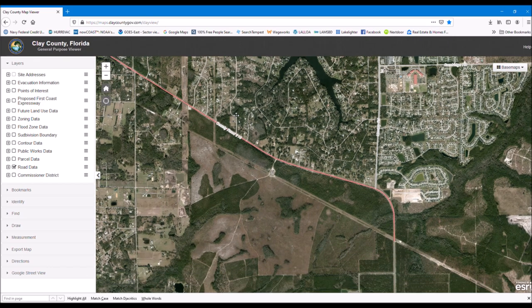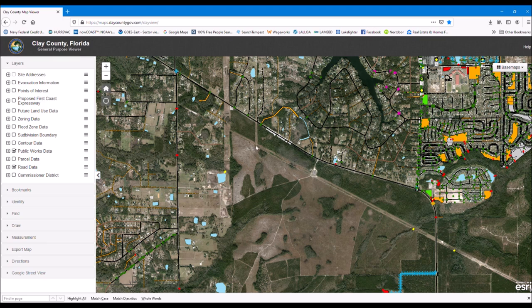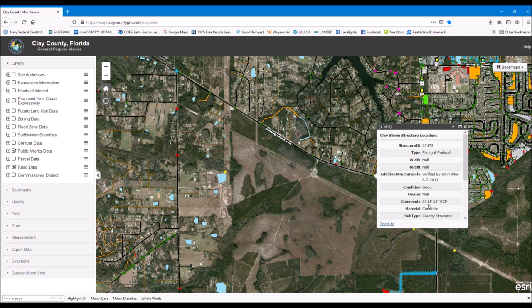But first, let me run back a little bit and select Public Works data over here. Now, when you have selected the Public Works data, I would like for you to note the green dots along State Road 218. See the green dots? All of these, but these two, are 18-inch concrete reinforced pipes. I won't keep you as we go through each one of these, but I'll select this one. This is 63 linear feet of 18-inch reinforced concrete pipe.